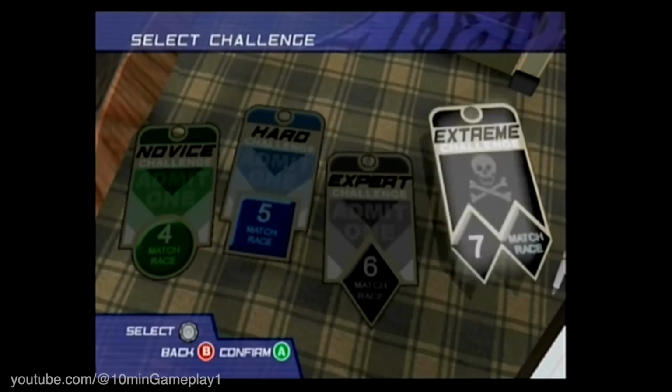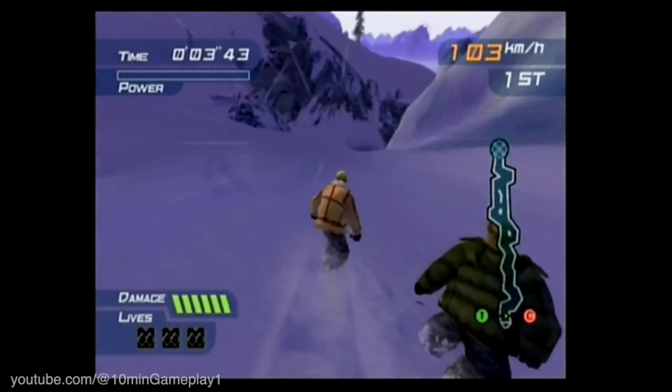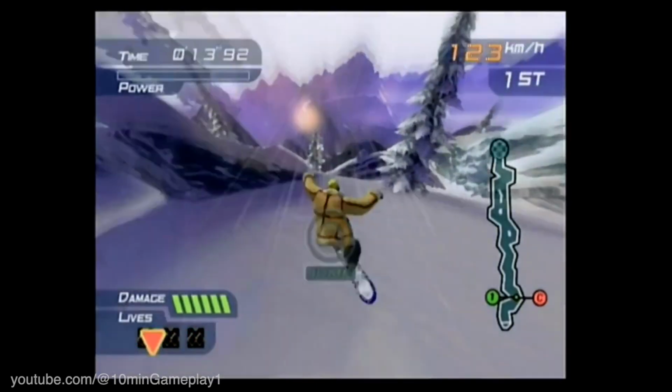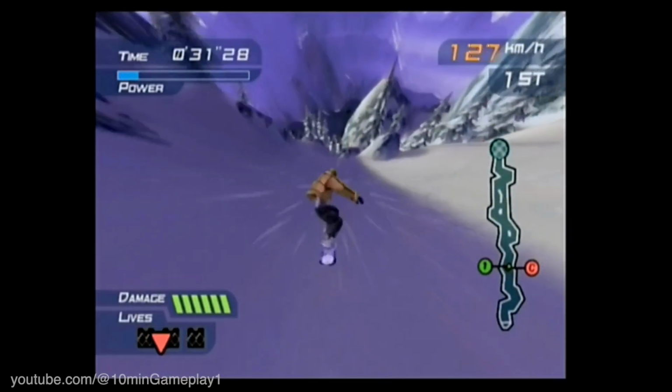Now, this is a GameCube exclusive. This is 1080 Avalanche, and this looks absolutely gorgeous, albeit it is one of the more expensive games within this cheap bracket of GameCube games in this episode. Fun fact as well, Shigeru Miyamoto was one of the producers on this, so you can expect lots of quality here.